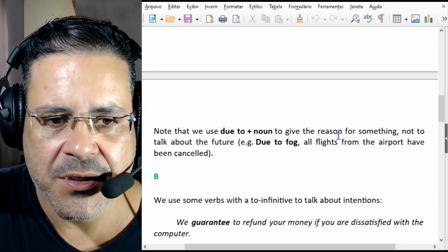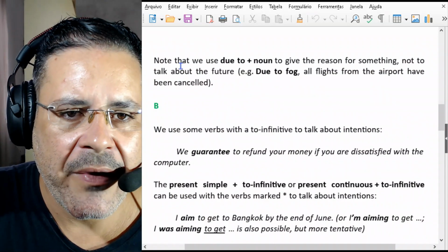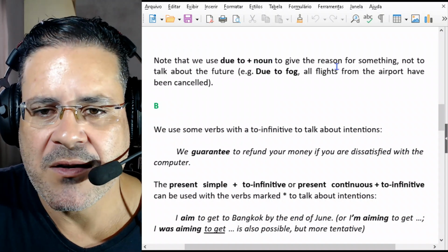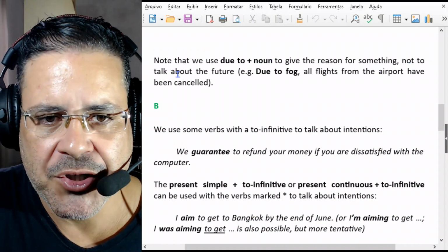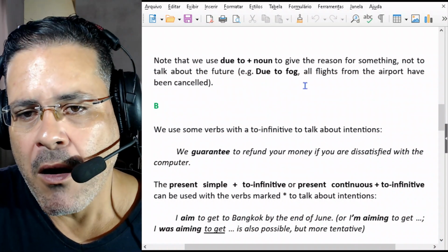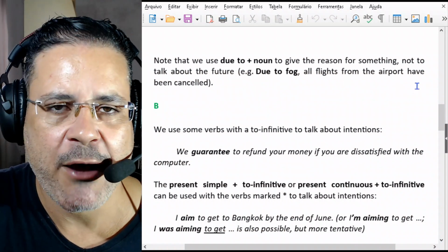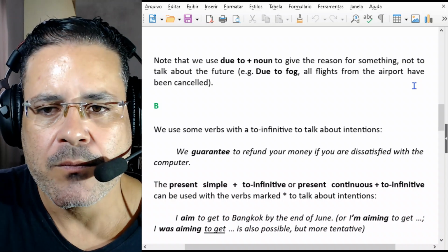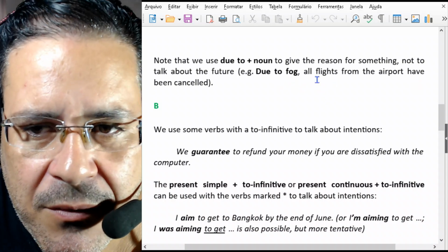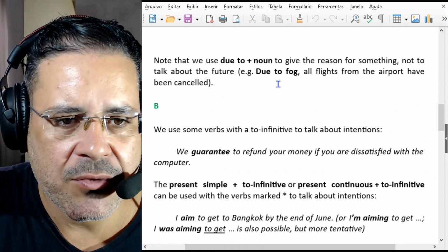Okay, let's continue. Now we use due to plus noun to give the reason for something, not to talk about the future, e.g., due to fog, all flights from the airport have been cancelled. This is the reason, right, for the flights to have been cancelled.